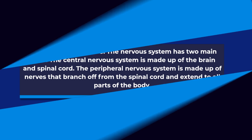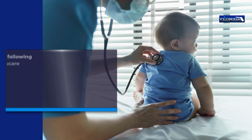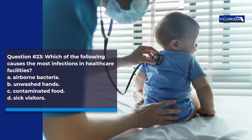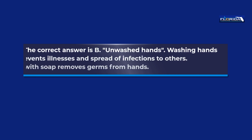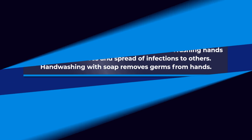parts of the body. Question number 23, which of the following causes the most infections in healthcare facilities? A. Airborne bacteria. B. Unwashed hands. C. Contaminated food. D. Sick visitors. The correct answer is B. Unwashed hands. Washing hands prevents illnesses and spread of infections to others. Hand washing with soap removes germs from hands.